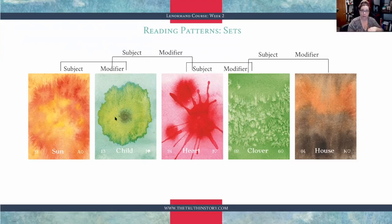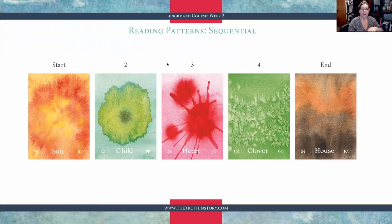So that's a pattern that you can apply to a 5-card or however many cards you're going. This is one that I think I probably use the most, and I think that a lot of people do with Lenormand, in which you are reading it as a sentence. You're kind of reading it sequentially.